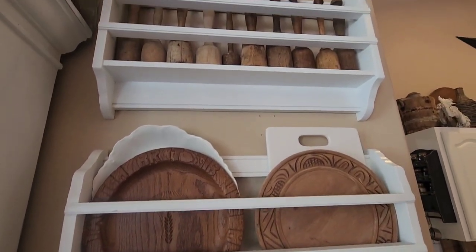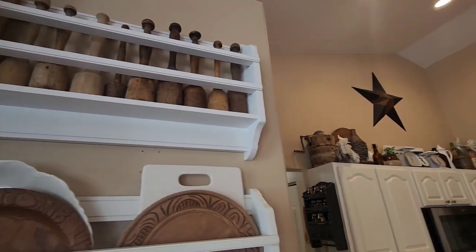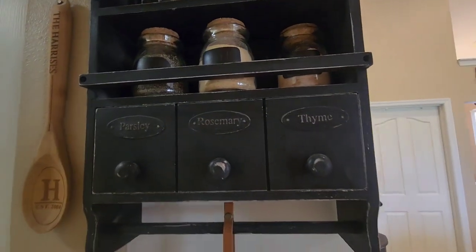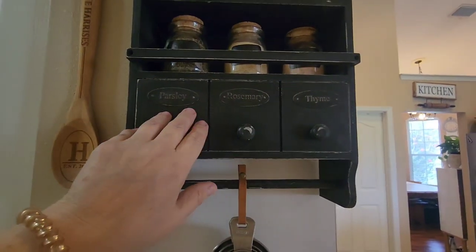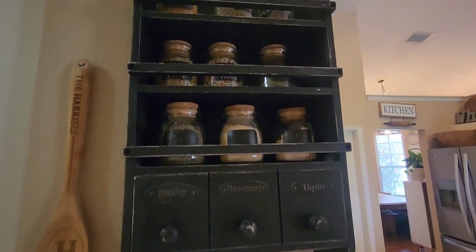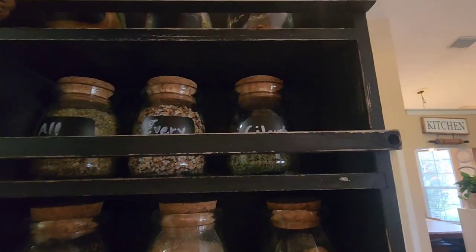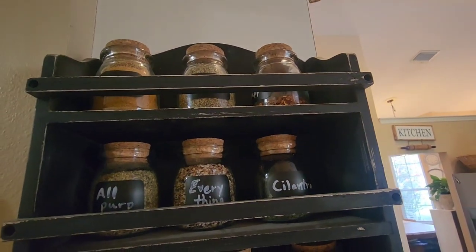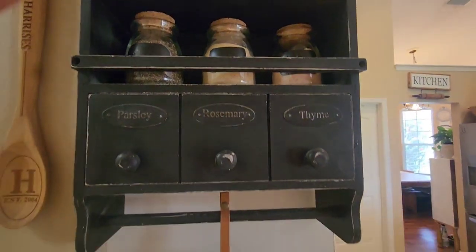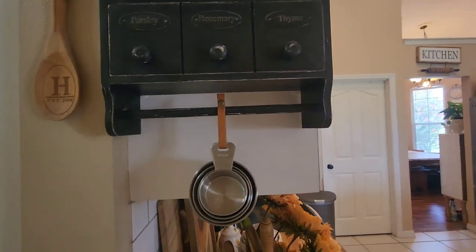So, and there's part of my collection of mashers, vintage mashers. Oh, I don't know if I showed y'all this. Let me show you this. I'm not sure if I showed y'all this, but I got this off of Facebook Marketplace maybe a year ago. It was cream and I painted it black. And I got these little jars at the dollar store, Dollar General, and put some of my spices in there, and it's just so sweet. And then I hung a little Hearth and Hand mixing cups right there, so I like it.